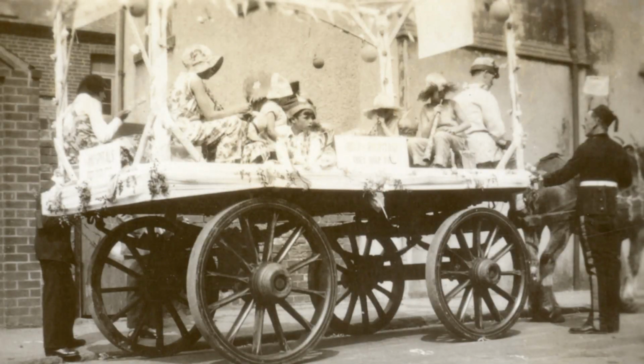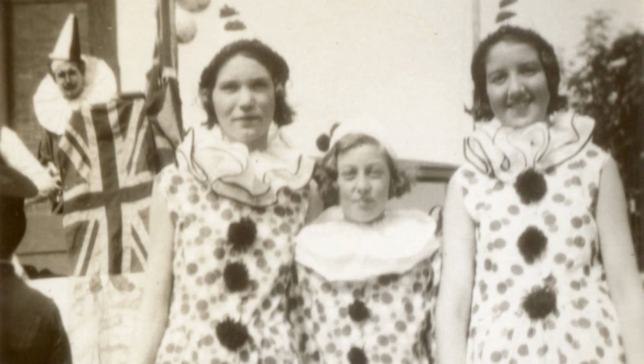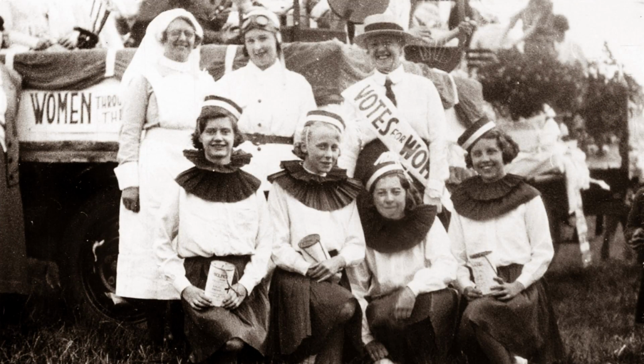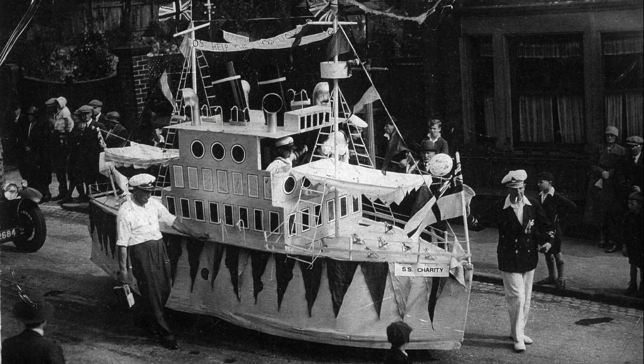Others would use a horse and cart to take part in the parade. The whole town got involved, with floats and costumes to prepare for the big day. There were prizes for the best costumes, with children's and adults categories, and lots of ideas for outfits, including these Pierrots, although the patriotic clown behind them looks a little creepy. These young ladies were on a Women Through the Ages float in 1937 and include entrants dressed as the suffragette and aviator Amy Johnson.